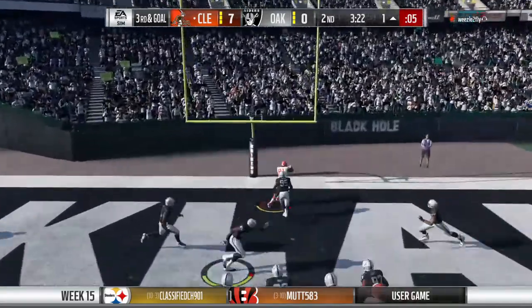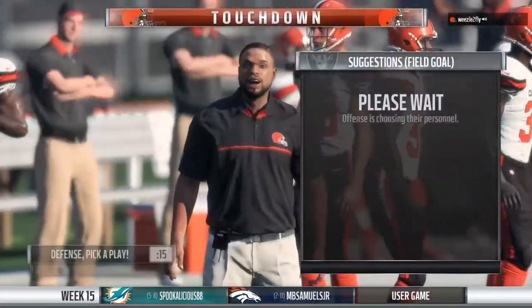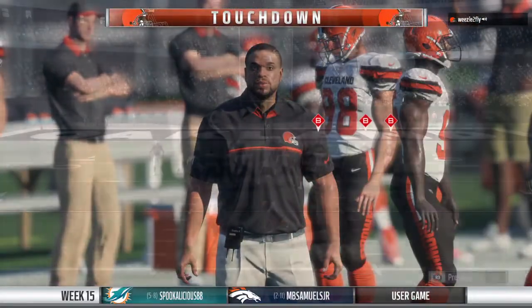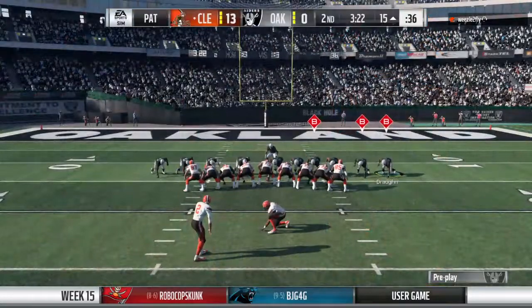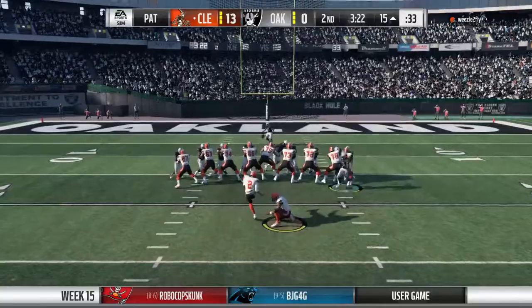They'll look to throw for it on 3rd and 1. And that's going to be caught for a Browns touchdown. Well, it was 3rd and 1. I was expecting run so much for that. They pass it, they score it.